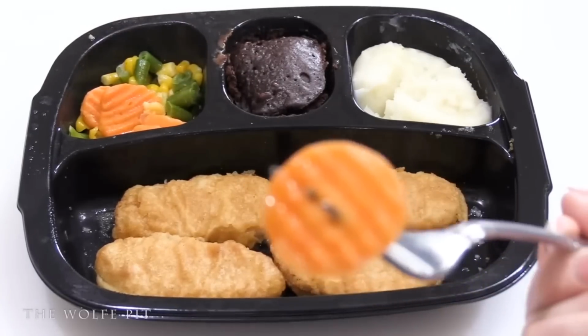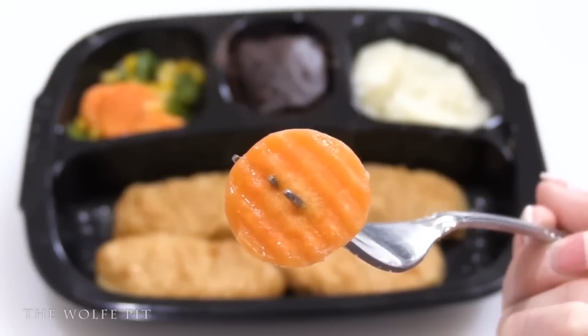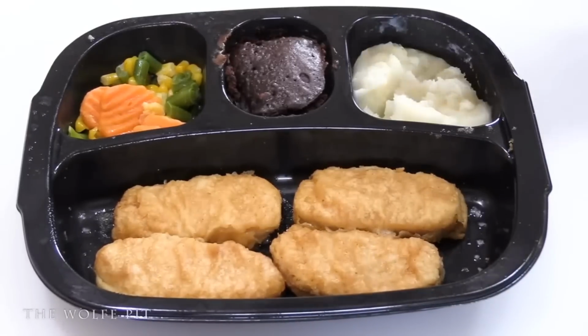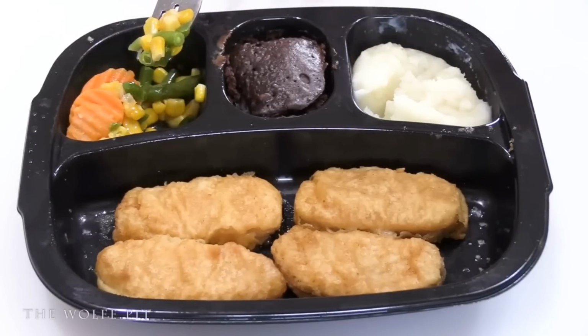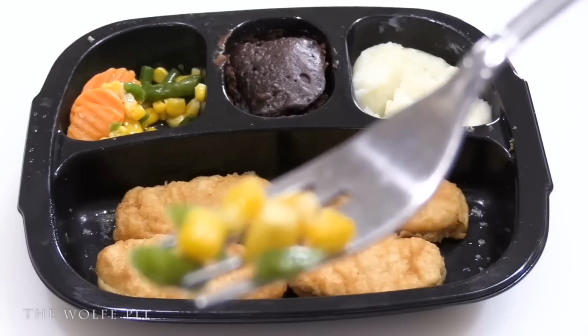I went in for a carrot first, and biting into it was like biting into a sugar cube. It was very sweet, fresh tasting, and delicious. The corn and green beans were equally good. And after trying those vegetables, I'd like to have one of these meals with the veggies as the entree.